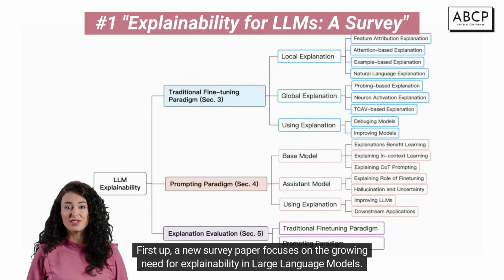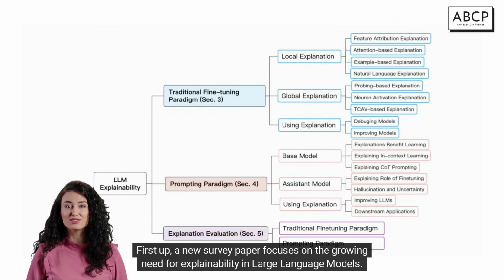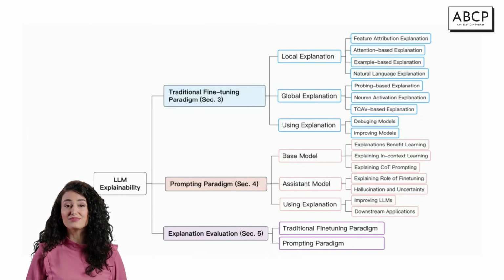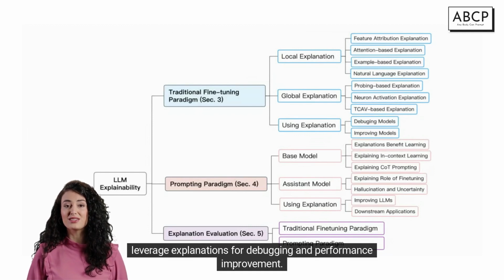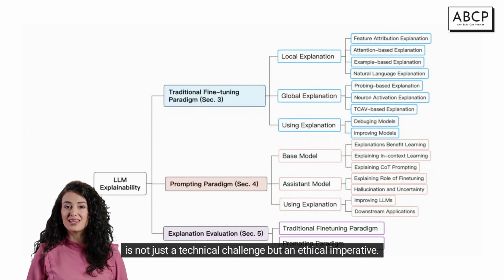First up, a new survey paper focuses on the growing need for explainability in large language models. As these models become more powerful and widespread, understanding how they make predictions is critical for safe and ethical deployment. This paper introduces a taxonomy of techniques to understand these models better and discusses how to leverage explanations for debugging and performance improvement. The paper underscores that as large language models are increasingly utilized, making them explainable is not just a technical challenge but an ethical imperative.